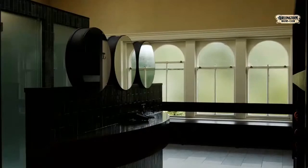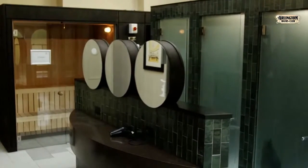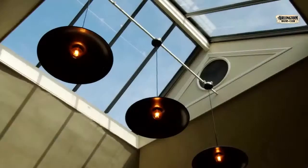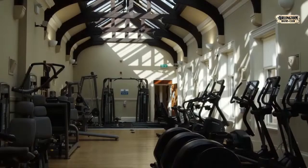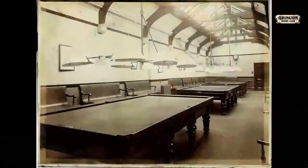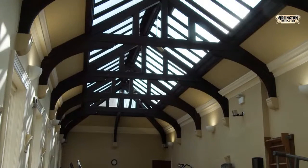Here we are above the main door in the recently refurbished upstairs spa. It originally had a very different use. It was the senior billiard room. The gymnasium was designed in 1902 by Benjamin Connor, who was also a member of the club. Money was raised to build a gym, but the management committee installed billiard tables in 1902 because they were more profitable. It finally became a gym in the 1980s.